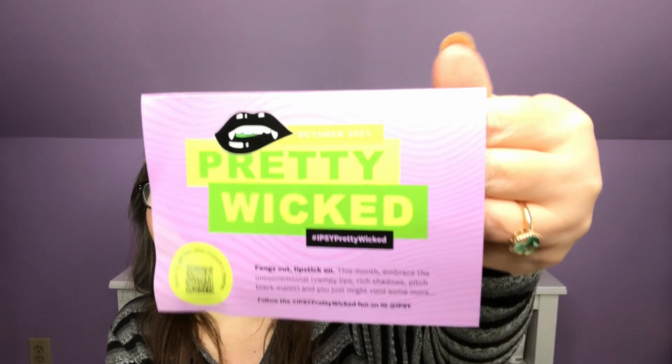This is the October Pretty Wicked. That's what the card looked like. On the inside, we have the products that I received, and in theory, I chose one of these, so let's work that out. It's become the new game on the channel. Let's see what Kathrin thinks she picked and what she really picked, and I will let you know here if I was right. Oh my gosh, this is so cute.